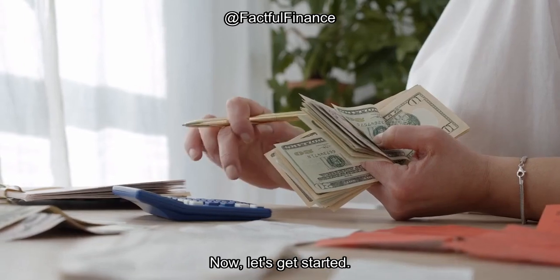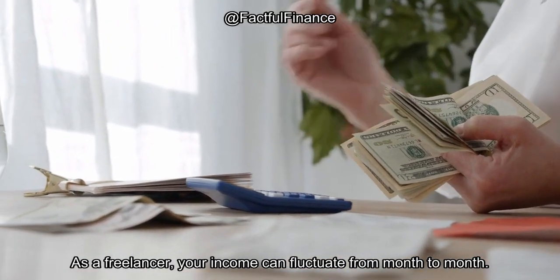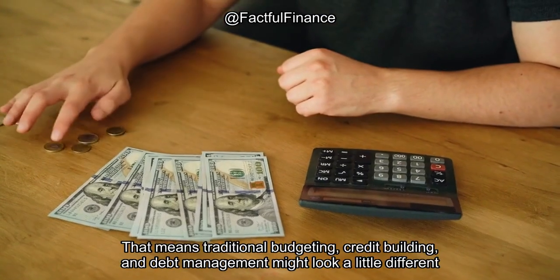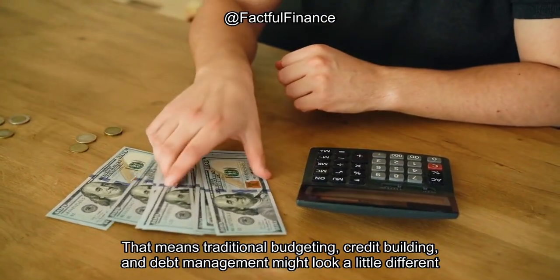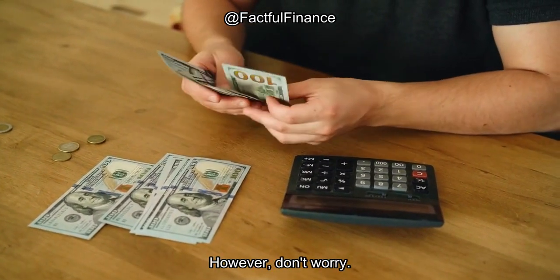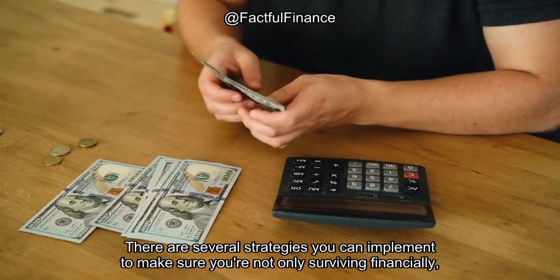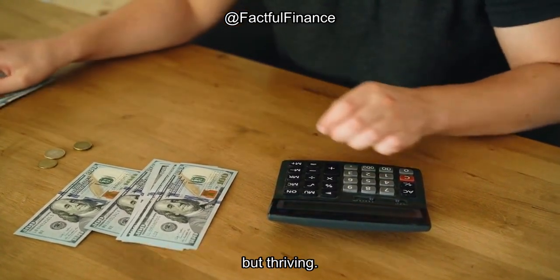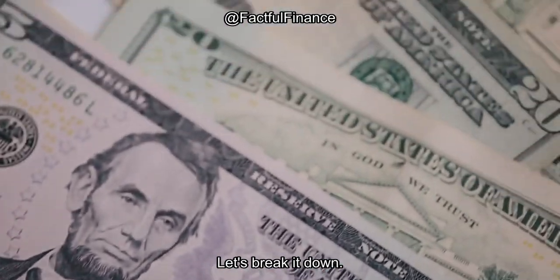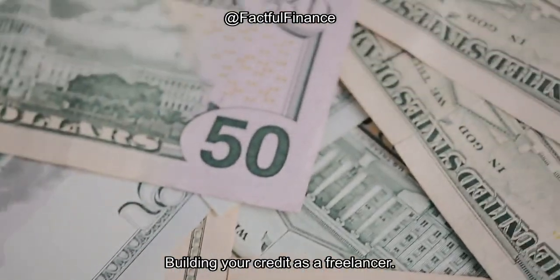Now, let's get started. As a freelancer, your income can fluctuate from month to month. That means traditional budgeting, credit building, and debt management might look a little different for you. However, don't worry, there are several strategies you can implement to make sure you're not only surviving financially, but thriving. Let's break it down. Step 1. Building your credit as a freelancer.